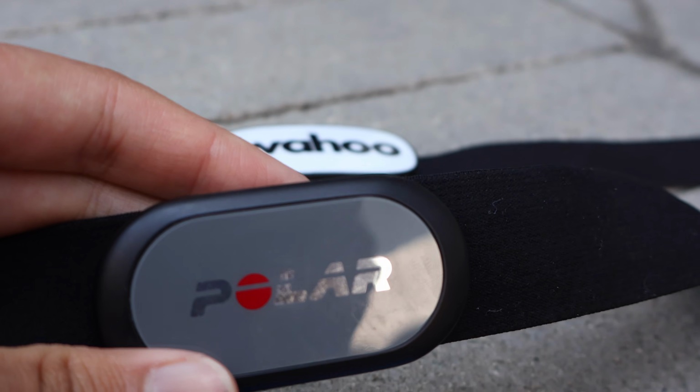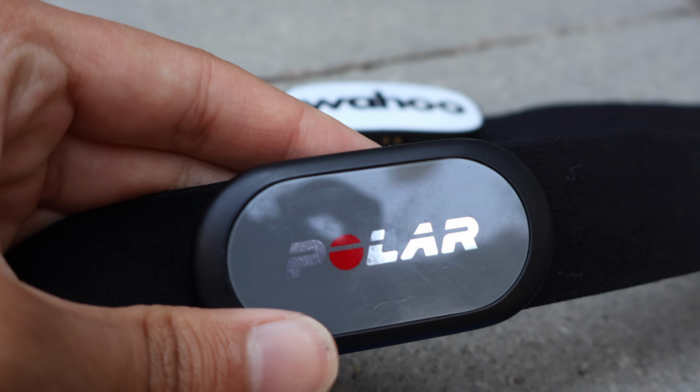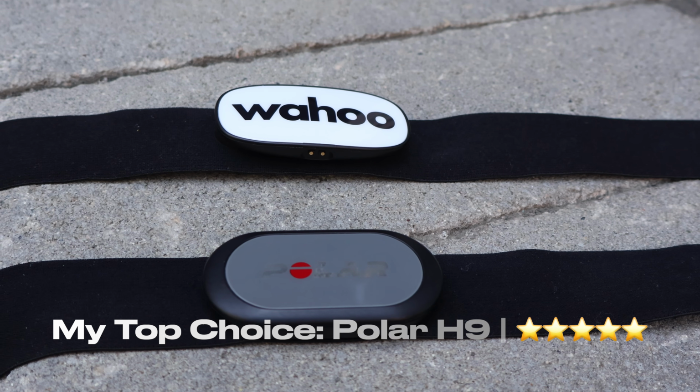And over the course of the 4 years, I think that the Polar H9 is going to be my favorite heart rate monitor. And this is moving into my final thoughts and leaving you with which heart rate monitor I would buy if I were to buy a new heart rate monitor. And that's probably just going to be the Polar H9. I've had this thing for 4 years.